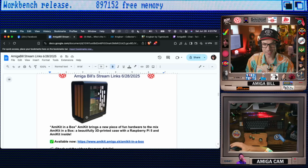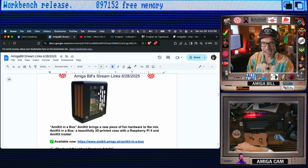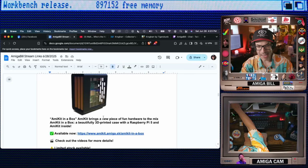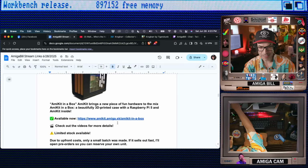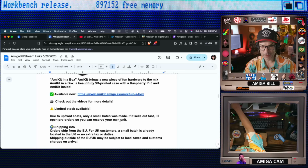And now he's released AmiKit in a box. AmiKit brings a new piece of fun hardware into the mix with AmiKit in a box. A beautifully 3D printed case with a Raspberry Pi 5 and AmiKit inside. Available now over at amikit.amiga.sk. Limited stock is available. Due to upfront costs, only a small batch was made. If it sells out fast, I'll open pre-orders so you can reserve your own unit.